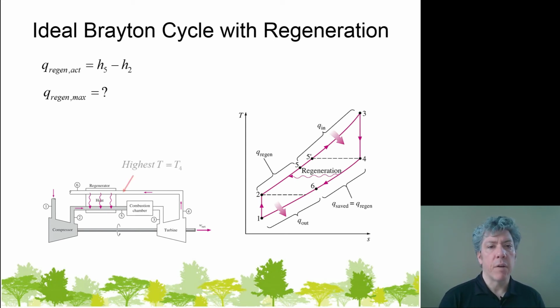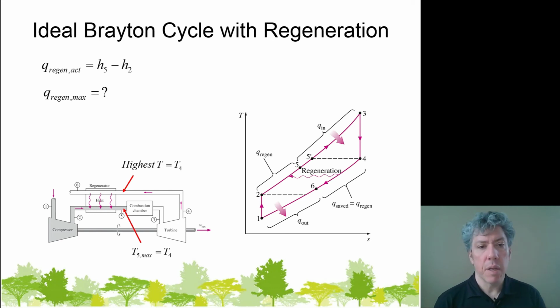Well, to figure that out, we have to understand that the highest temperature that we have access to for use in regeneration is the temperature at stream 4. Therefore, what that means is that the maximum temperature at stream 5 would be T4, right? Because if this regenerator or heat exchanger did the best it could, the highest temperature it could achieve on the cold side, which is state 2 to state 5, would be the temperature at state 4.